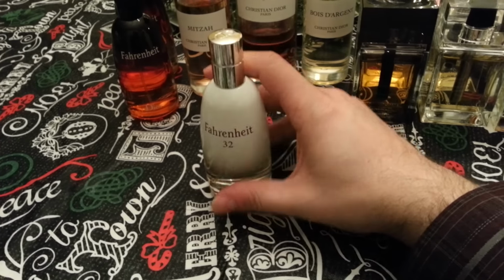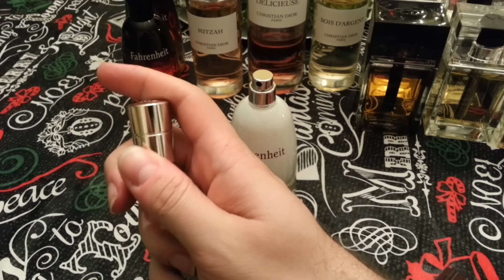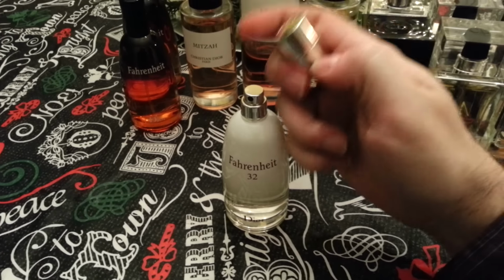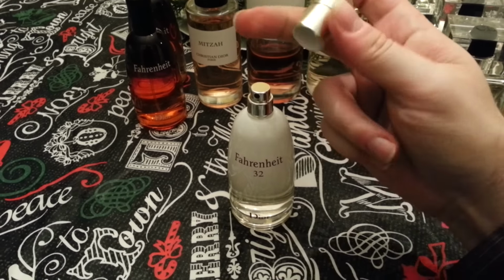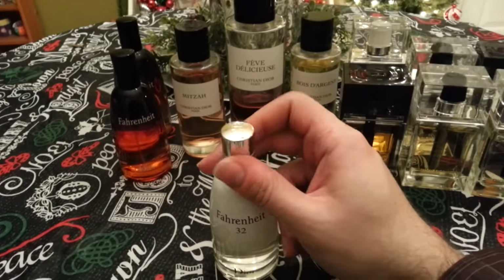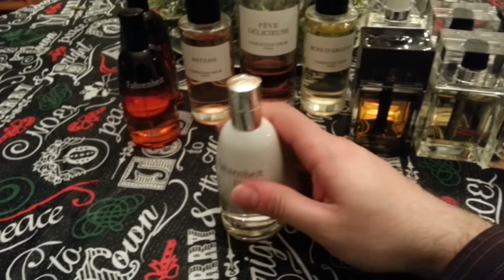Fahrenheit 32. Also, I just wanted to point out again these caps. If you've never had one of these caps, when you look at them when they're on, it looks like this top piece comes off, but it doesn't. It's just one piece. It's a neat design. Oh hell, I put that on upside down. Fahrenheit 32.